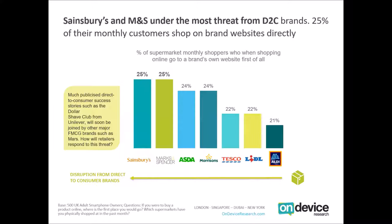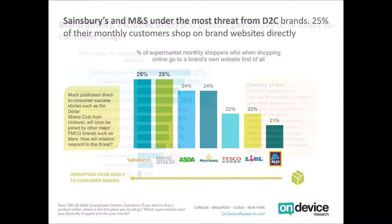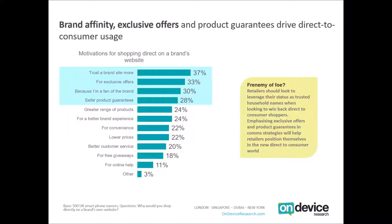As we see more major FMCG brands get in on the act, there are rumours that Mars will be joining Unilever. It'll be interesting to see how retailers start to differentiate their offering. Because we've actually asked people, what is the reason that you go directly to a consumer's website? As you can see here, the motivations for shopping direct to a brand's website, a lot of it is around brand relationship. So 37% of our respondents claim they just trust a brand's website more. Also 30% claim it's just because they're a fan of the brand. There is a sense of brand engagement, being a fan of the brand, as it were.